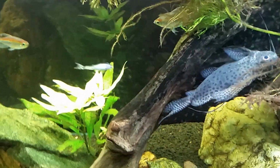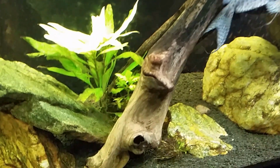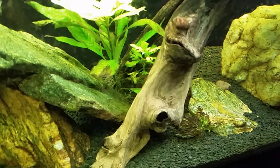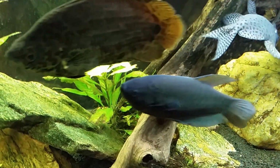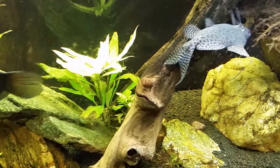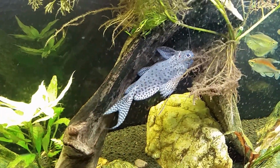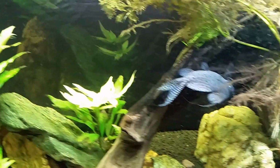Technically they're not plecos, they're Ancistrus and Hypancistrus species. But, I mean, look at the wood. It looks like it's come right fresh from a wood shop. It doesn't look like it's been underwater for 4 years. But that piece of, well, I guess this piece of wood came a little later, maybe 3 years this piece of wood's been underwater. And it still looks pretty good, and that is from the plecos chewing on it.